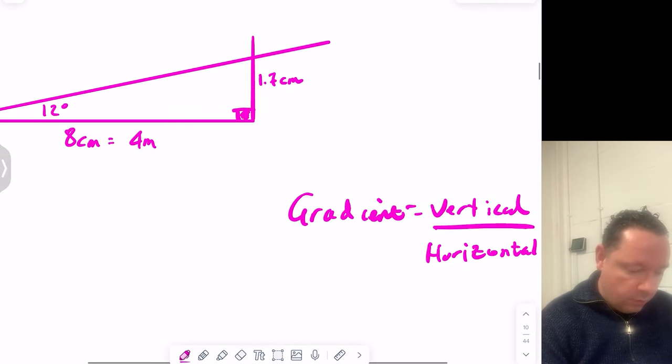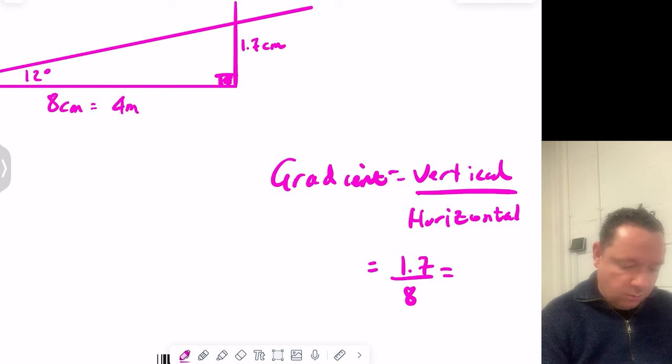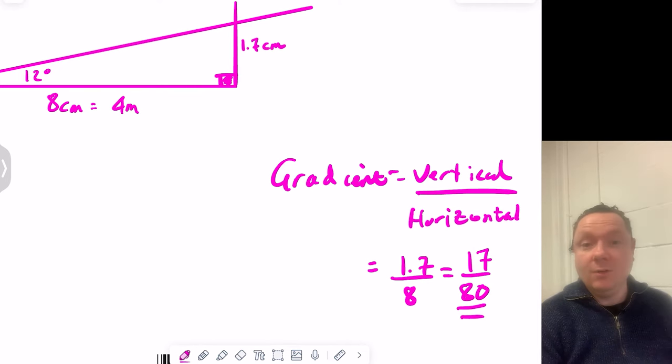that our gradient is 1.7 over 4. Sorry, 1.7 over 8. Which we can't leave as 1.7 over 8, so times both by 10 to get 17 over 80. The gradient is 17 over 80, and we're done there.